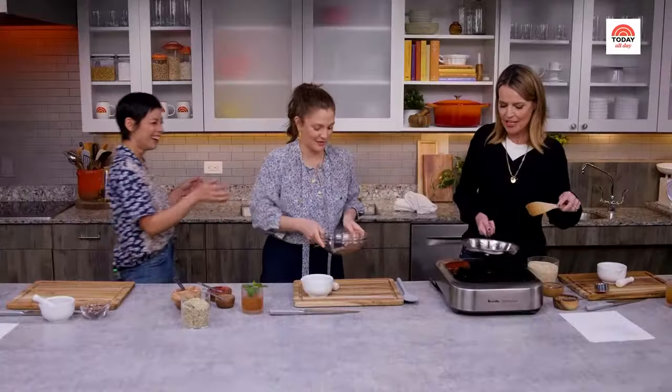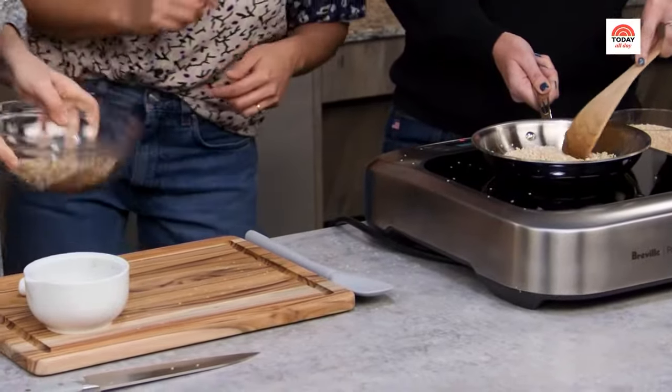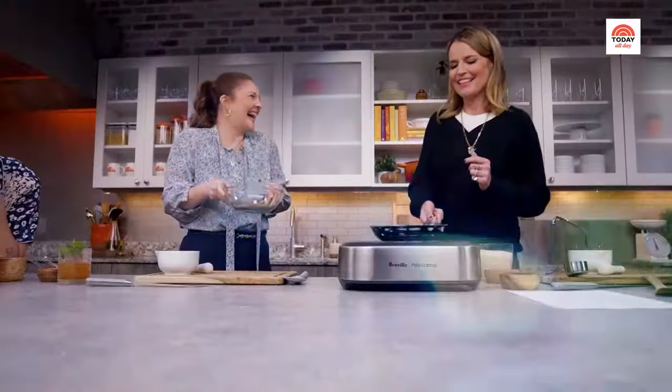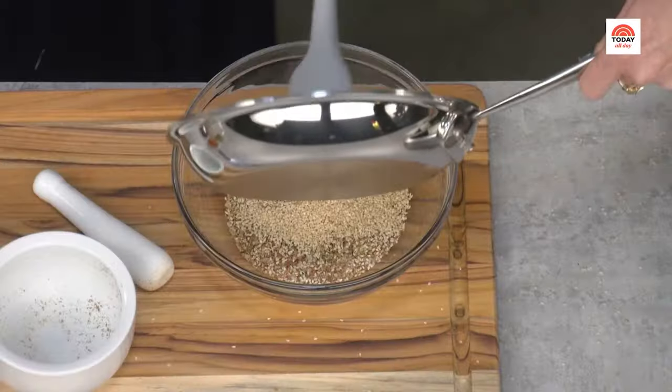All right, do you think we're good on these seeds? Let me see. I feel like they're almost there. They're almost turning golden. But we need music. I think that looks really good, Savannah. So let's turn off the heat. Dump them in? Yeah, dumping in.